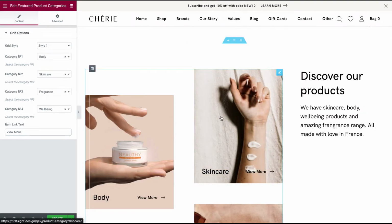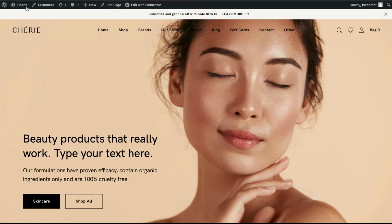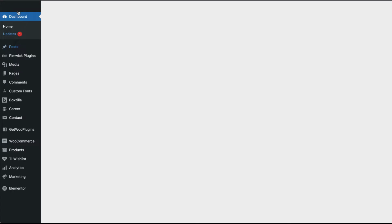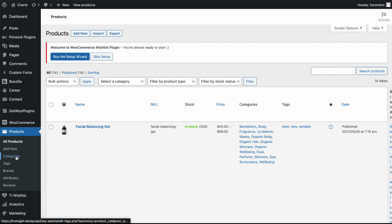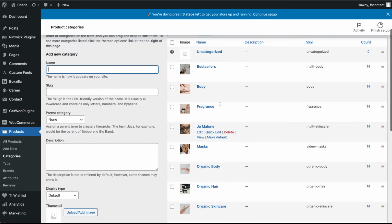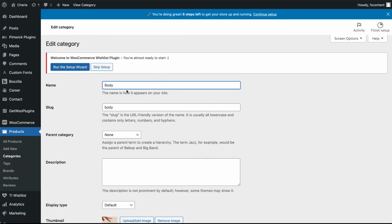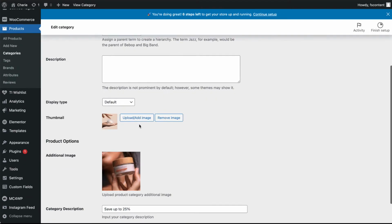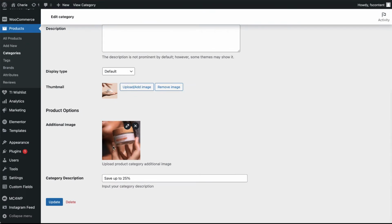And to change images that appear for each category, I have to go to the product categories. So to do that, I need to go to my admin panel, choose products, categories, and here I can see the list of all categories with images. So I'm currently using body category. Let's see its options. I've clicked on the edit link and here I can change the category name. I can upload images that are being used in the grid right here. So simply upload different images right here and click on the update button if you want to change the images.